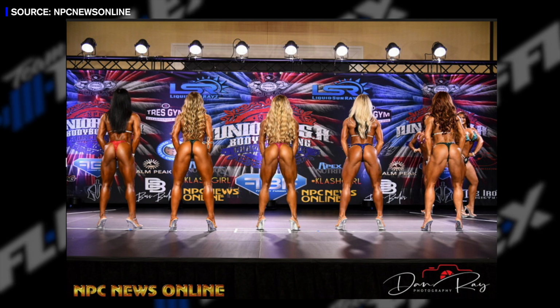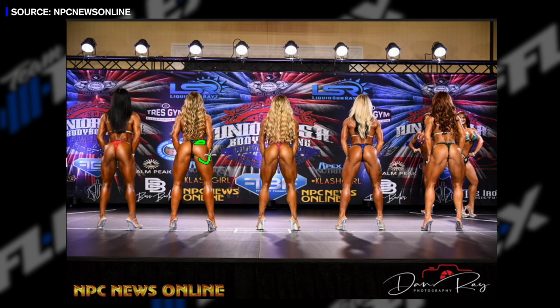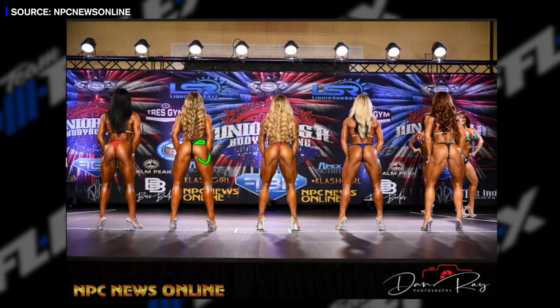Looking over here at Caitlin, bringing up her upper glute through a little bit more, and overall glute tie-in, I think, would really help her. Maybe even bringing a little bit more conditioning in might bring that 3D pop effect. And on the outer call out here, we look at Tiffany and maybe just needing a little bit more muscle in the lower glute, and I would say for Olivia, bringing in that conditioning more overall.